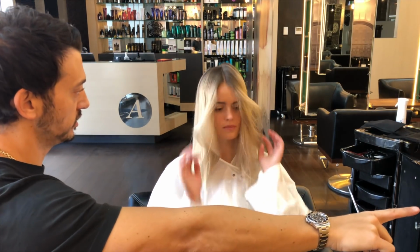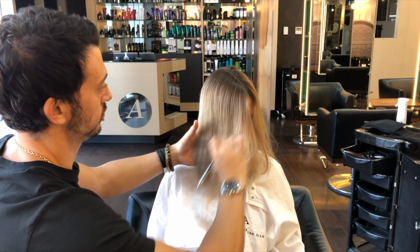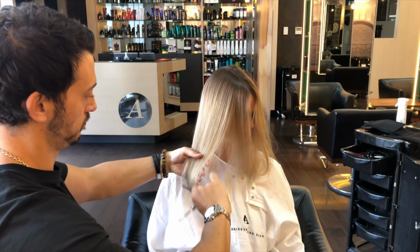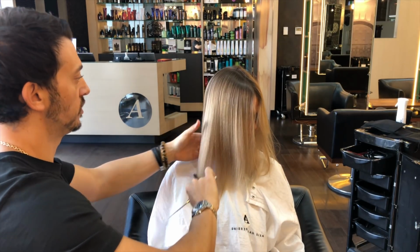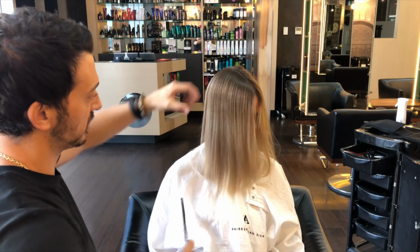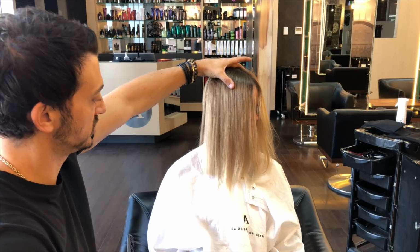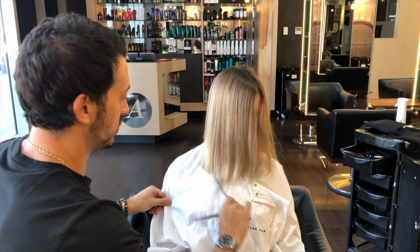Work this way for me, darling, please? Thank you. So I've turned Mathilde's head to the side, just using my guideline from the back, split the hair in the middle, just make sure her chin's up. And we'll just make sure that this is sort of flat because we're going to need to cut on here.